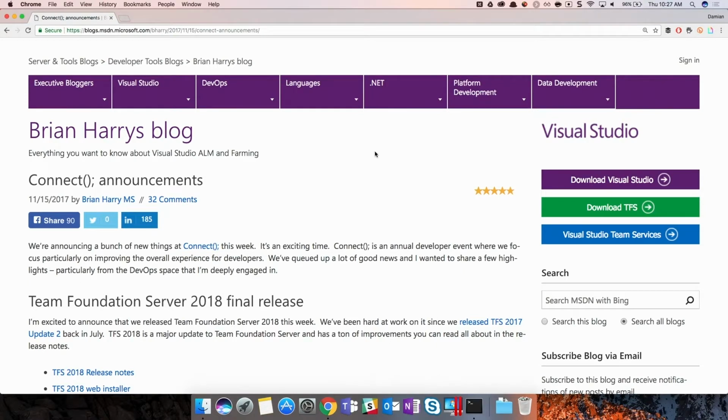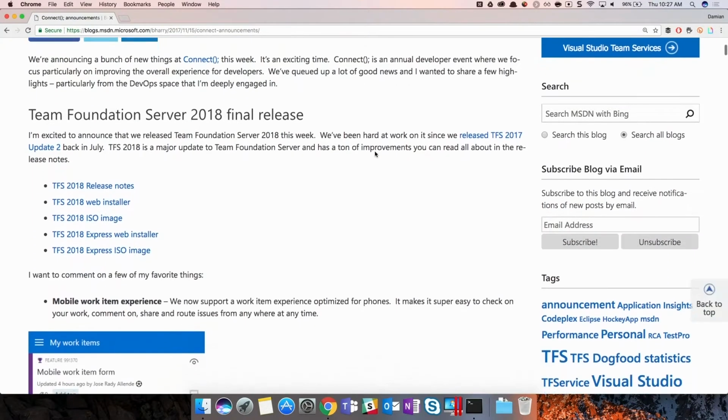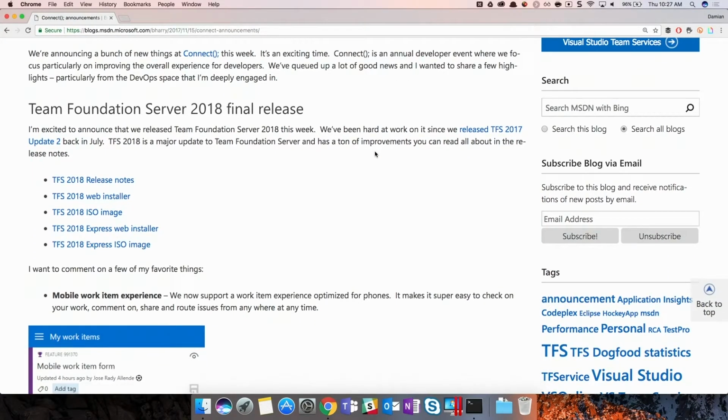So this is the blog. You can find that very easily by searching for blogs.microsoft or Brian Harry's blog. I think it'll come up very easily. We'll put a link into the show notes, so no worries. So let's go through it. There's a few different things. The headings here, TFS 2018 final release. So 2018 is out. Yeah, exciting.